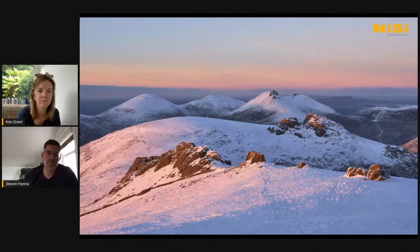And then anything else after that is really just if I need to use the ND filters, if I'm wanting to be creative with my exposure, or obviously the ND grads when I need to balance the sky. But the polarizer is pretty much on all the time.